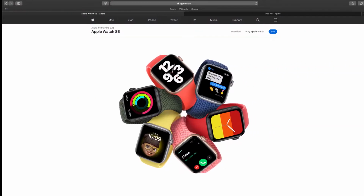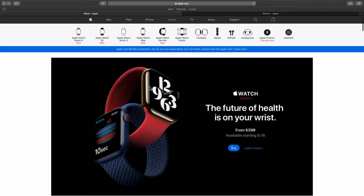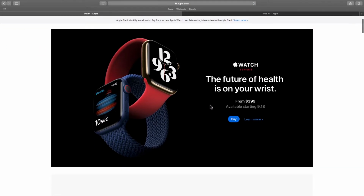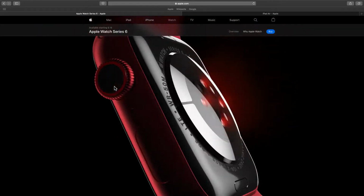There was also the Apple Watch Series 6, which includes a blood oxygen level monitor, which I was honestly quite surprised by. So if we go into the watch section here, this is the Apple Watch Series 6. And for those of you who can see the red lights pulsing.